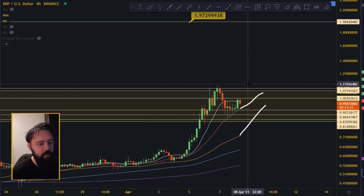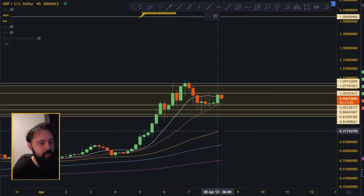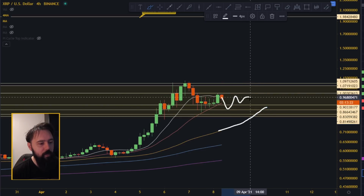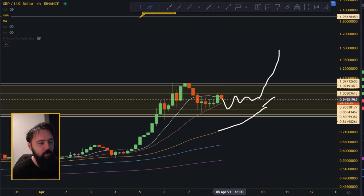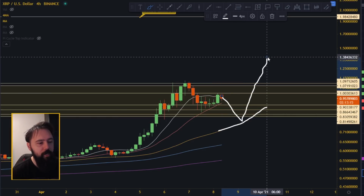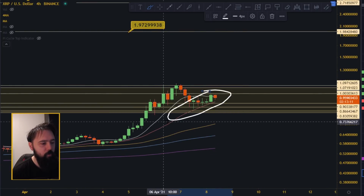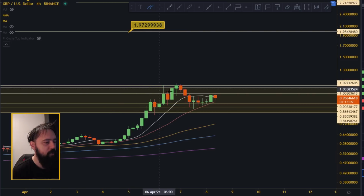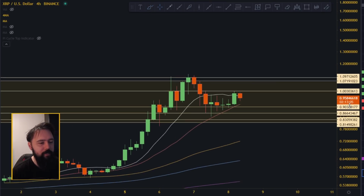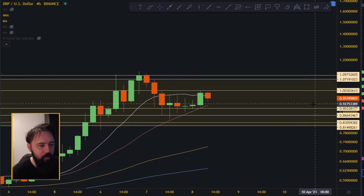So this move up here might actually be supported by the 50 moving average, which is this yellow line. So this might go something like this while we go sideways and then pick up the price and go. It might even dip all the way down here before we actually bounce. That doesn't happen if right now it's a strong uptrend. The 200 moving average is also very nice. So it's kind of in no man's land right now because we are not quite sure which way it's going to break.